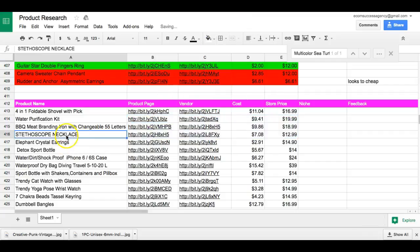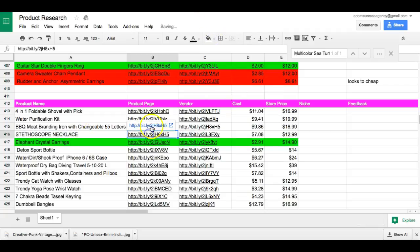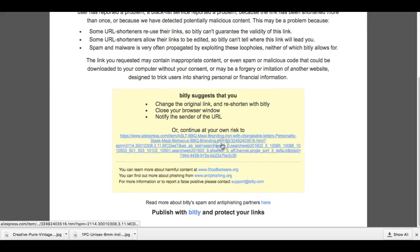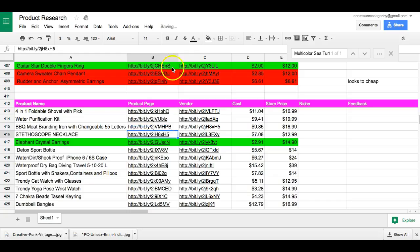Anyways, so okay, this is another example. This one's good. I'm going to approve this one. And then look at this one. This is so obvious. These are good. The ones that are really obvious right off the bat are the ones that we want. Look, no, this is not it. Hold up. That's not it.